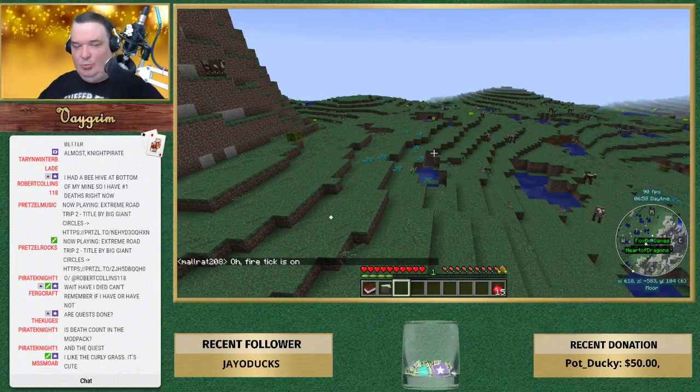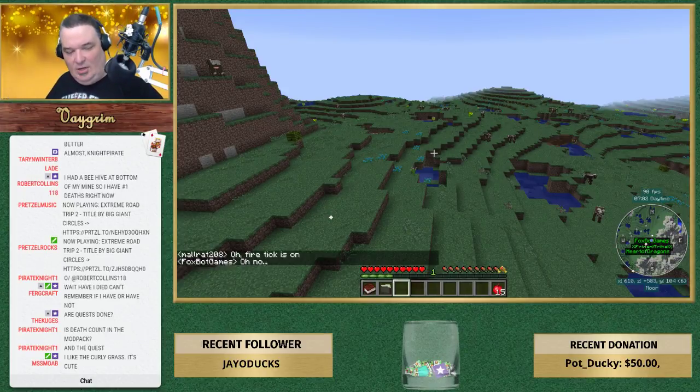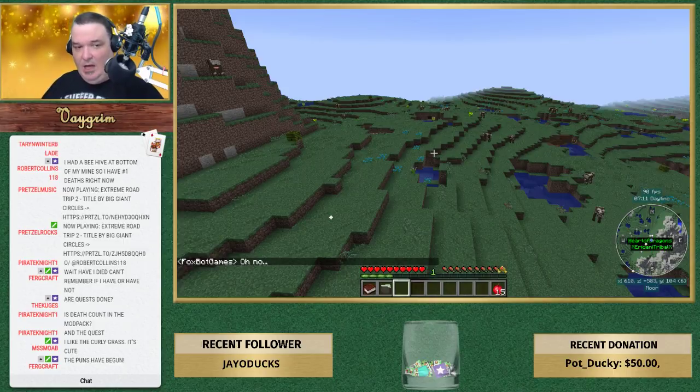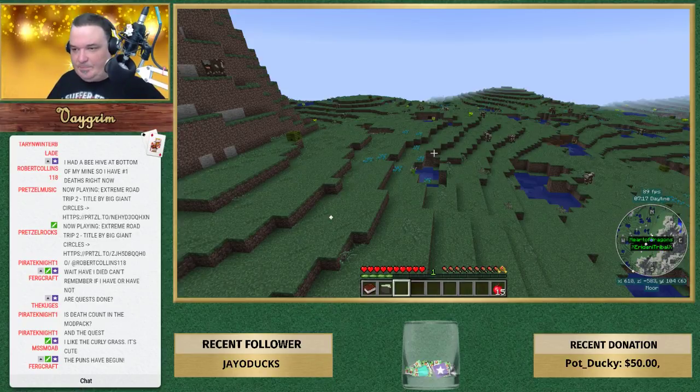Okay, so now we can kind of get settled. We are where we're supposed to be, and we can start talking about things. Fire tick is on. You've got op. Fix it. I legit don't even know the rules. Oh, also, creeper destruction is on. Granted, they only spawn underground. I'm not really concerned about it, but just in case one comes upstairs.